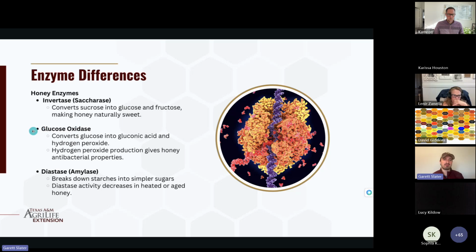Another important enzyme is glucose oxidase. What glucose oxidase does is it converts glucose into gluconic acid and hydrogen peroxide. We hear a lot about hydrogen peroxide. It's a common cleaning substance, a really great way to sanitize your home, for example. But what bees do is they actually convert this glucose to hydrogen peroxide, and that allows the honey to have some of these antibacterial properties.